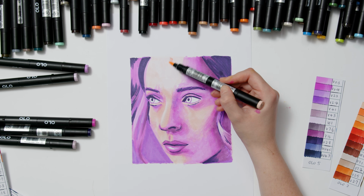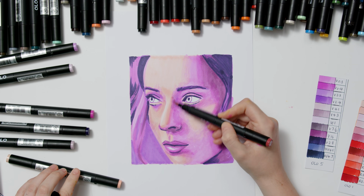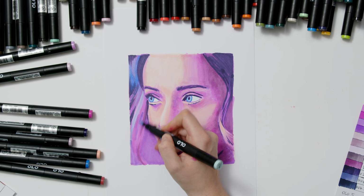I didn't know if I had enough Copic markers for the colour range that I might need for this. So I've used this opportunity to try out the new markers that Olo have just sent me.